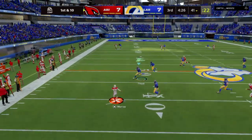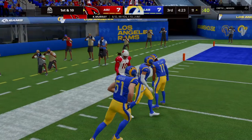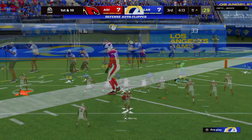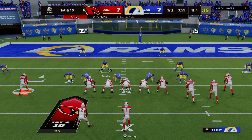Rolling to his left. Now he'll square up and throw deep left sideline. And he's got it. What a catch on the sideline. A huge play there for Arizona. So how about this for field position after the big play? Inside the 15 now as they come up on 1st and 10.